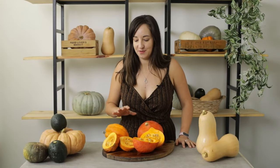These are some of the rarer varieties. You're not going to find them at every Food Lover's Market store, but if there's a chance that you are, it's going to be now because it's pumpkin season, so head on over.